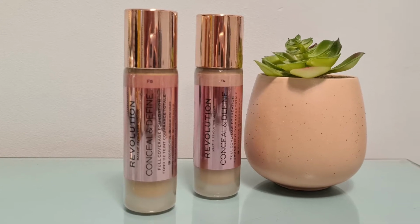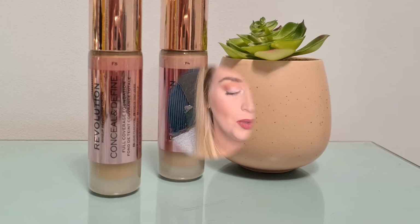So I topped up on some foundation. I got the F4, which is actually what I've gone down to at the minute, and F5, which is my more tanned looking skin. I think I've gone down to this, but I'll keep this for next year. These were $9.99 each, but they were down to $7.99 on the 20% off thing.